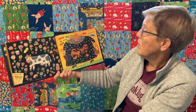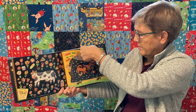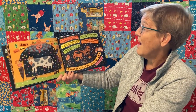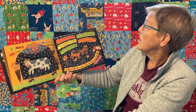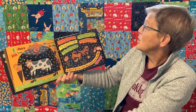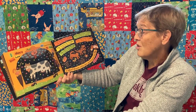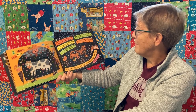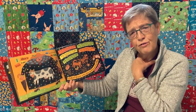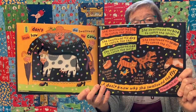There was an old lady who swallowed a cow. I don't know how she swallowed a cow. She swallowed the cow to catch the dog. She swallowed the dog to catch the cat. She swallowed the cat to catch the bird. She swallowed the bird to catch the spider. She swallowed the spider to catch the fly. I don't know why she swallowed the fly. Perhaps she'll die. I'd rather have ham on rye. And she had a frog on the sly. She did it in one try.